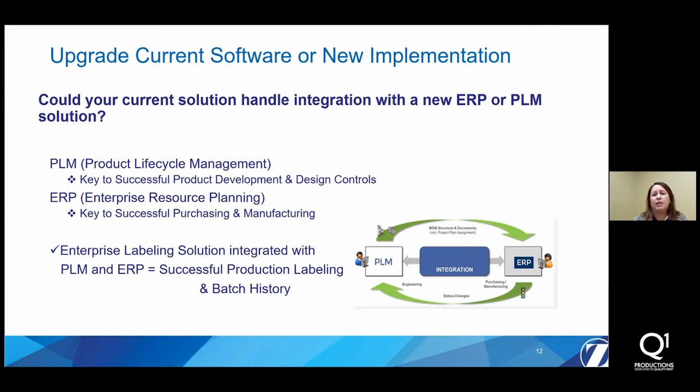We're working on it, but you need to make sure that your labeling solution has an interface to your ERP, and it should have an interface to your PLM system, because your PLM, which is your product lifecycle management, is key to successful product development and design controls. Tying that label back to your design history file is critical. Tying it back to the risk management file, to all the different attributes within that risk management file.